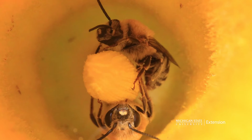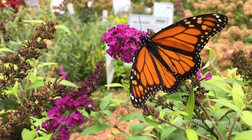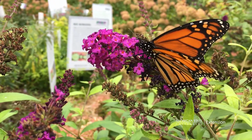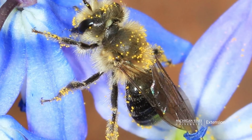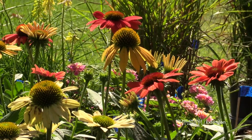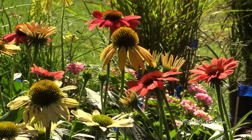Pollinators such as bees and butterflies can be encouraged to take up residence in your garden by simply adjusting a few of your normal gardening routines. By incorporating pollinator-friendly plants and reducing pesticide and other chemical applications, these hardworking creatures will naturally move in to provide numerous benefits in terms of pest control and pollination. There are a variety of ways you can make your landscape an inviting sanctuary for bees and beneficial insects.